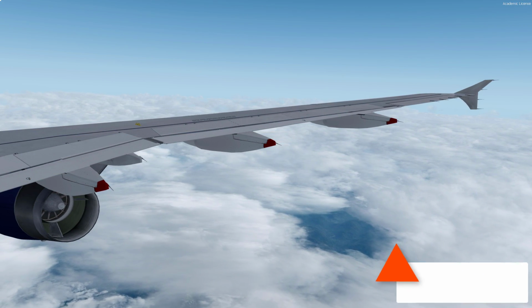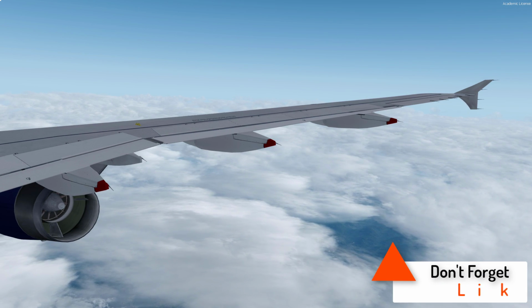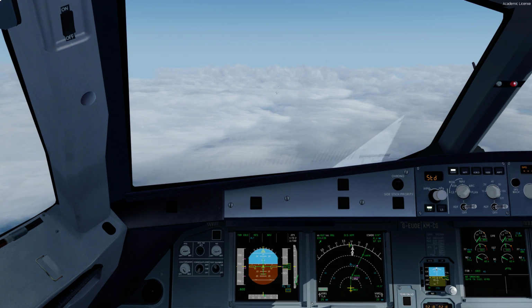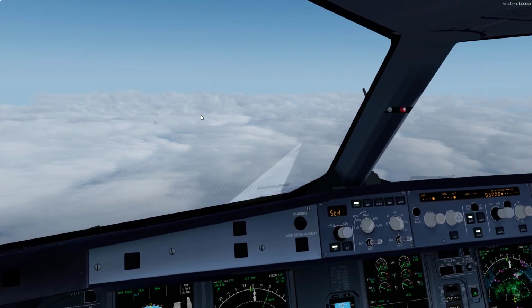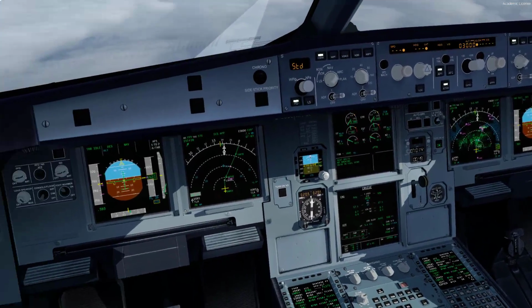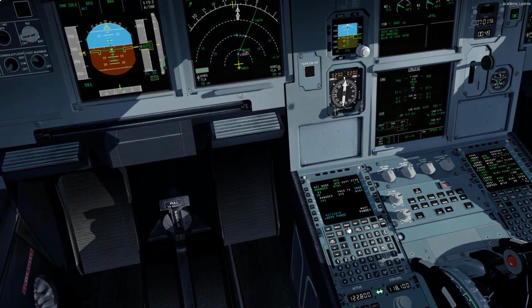Hey guys, welcome back into the descent down into Edinburgh. We are currently passing 170 and clearing ourselves down to 3,000 feet. We've still got a lovely little bug on the windshield. We're going to clean it off when we get down into Edinburgh. Seatbelt signs can now come on, and we'll be flying for 40 minutes bang on now. And oh, there we go.